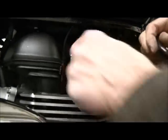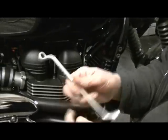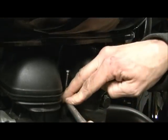You take that metal tube out. You need to first of all take that piece off. Then you need a 13mm stepped ring spanner to get down into it. That's a 12 over the top and down on top of the nut.